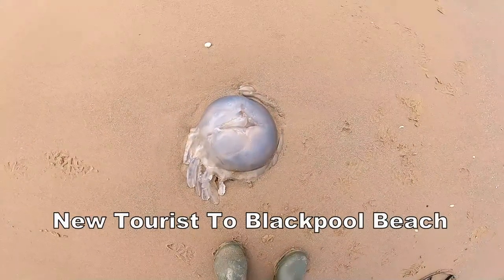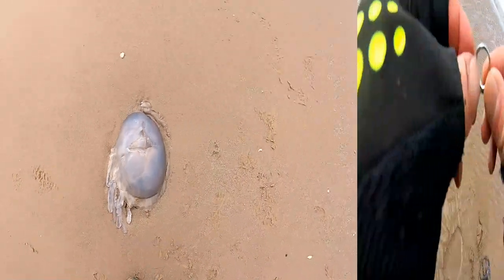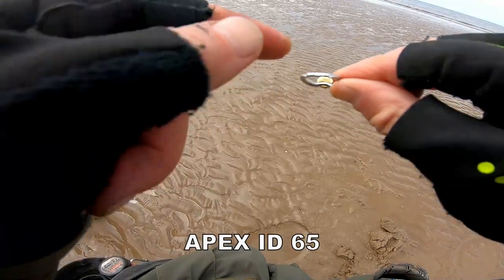One big British jellyfish. Hey, put that in your pudding. Not even one seat, at least over there, yes. Have you looked at that back there?